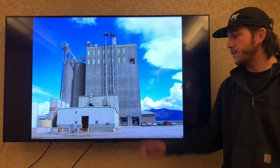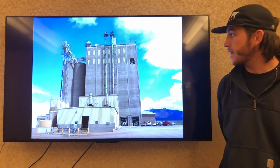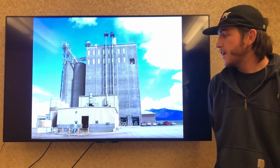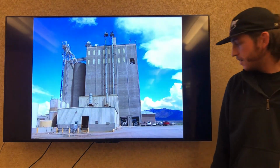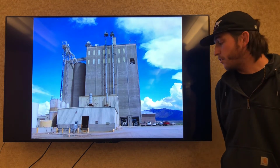So this is the outside of the feed mill. Note the bin deck area right there, the grain bins right there. The fat receiving area is over here, and then our receiving shed is clear right over there. This is the loadout area where trucks come in and are loaded out with feed every day.